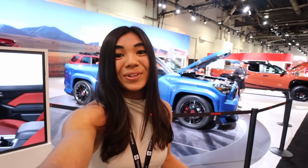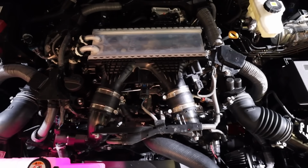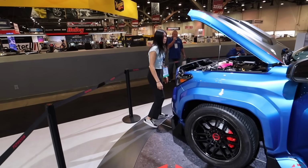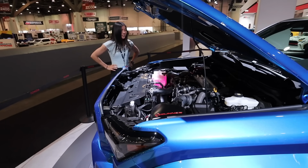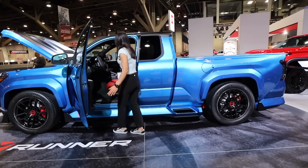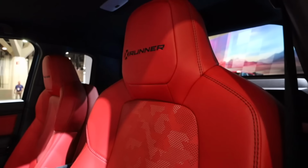But that's not the only thing that's Tundrified about this truck. This truck, if you can believe it or not, actually has the 3.4 liter twin turbocharged V6 from the Tundra that puts out 421 horsepower. Insane for a Tacoma. I'm sure those of you guys who are fans of the V6 in the Tacoma just had your ears perk up a little bit. I also quickly peeked on the inside, which was highly customized as well, with red leather throughout and custom X-Runner badging.